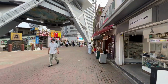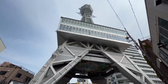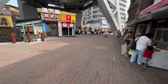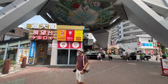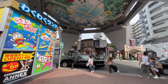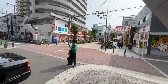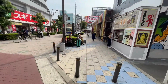I like this building button. Here is Sutenkaku. There's a really cool bit of artwork underneath. Osaka is a cheaper area, yeah, that's for sure. Way cheaper than Tokyo, and depending on where you're at, quite a bit cheaper than Kyoto as well. I probably could do a whole video of this area.